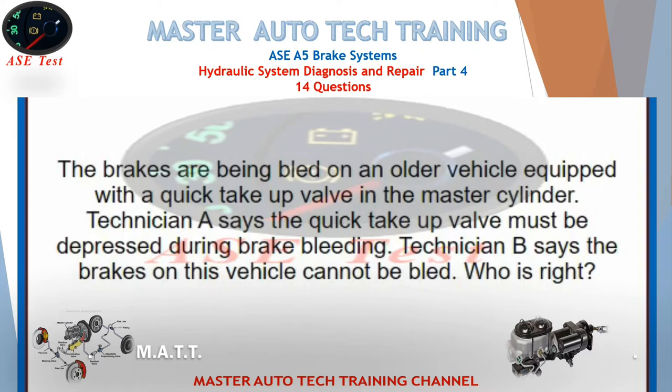The brakes are being bled on an older vehicle equipped with a quick take-up valve in the master cylinder. Technician A says the quick take-up valve must be depressed during brake bleeding. Technician B says the brakes on this vehicle cannot be bled. Who is right?